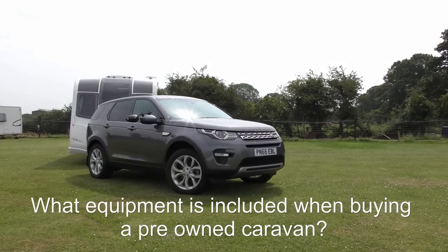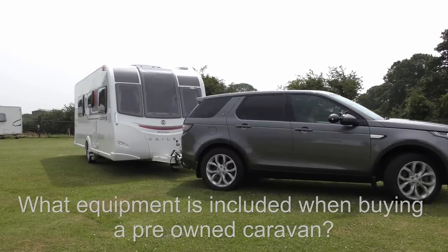What equipment is included when buying a pre-owned caravan?